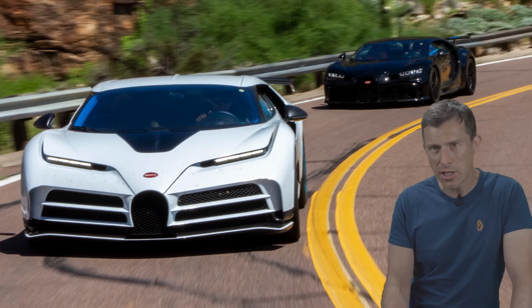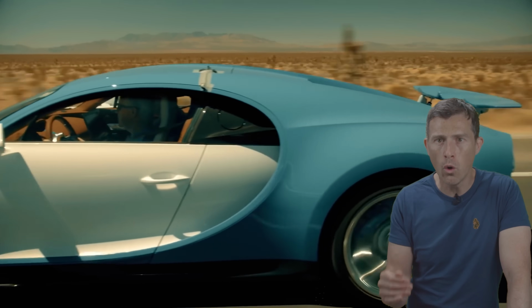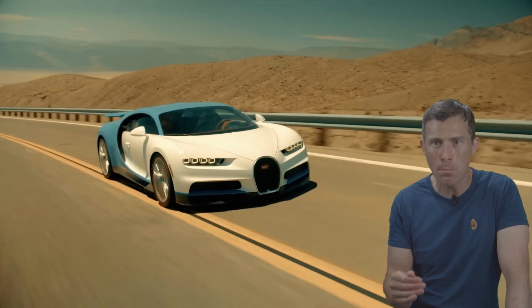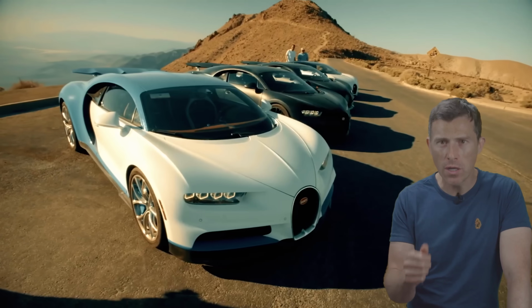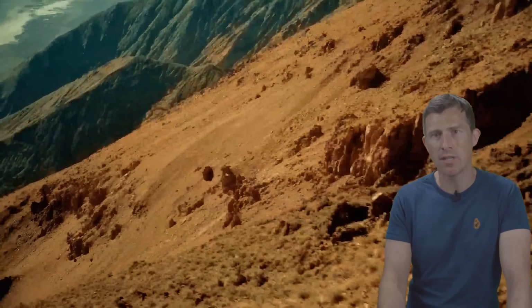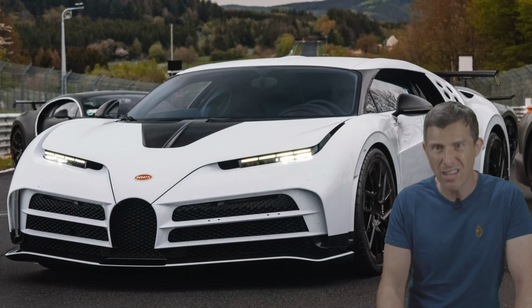Take the Cento Dieci, for example. The pre-production version of that car was driven for almost 19,000 miles while testing and at high speeds, plus in 45-degree heat in the Arizona desert. And Bugatti were only ever going to build 10 of them.